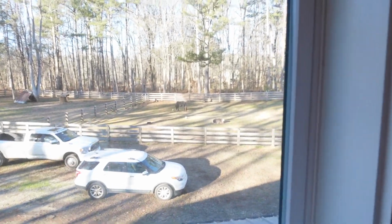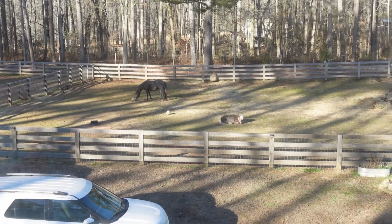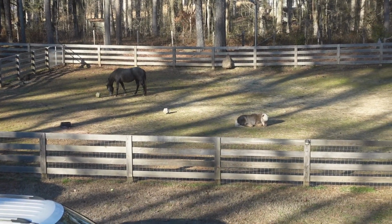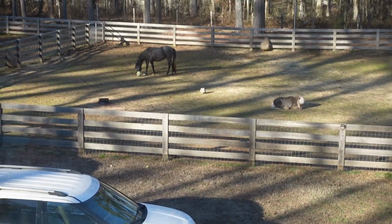So one of the nice things about my new yarn room is it actually overlooks the pasture towards my other 2 horses. Freya is on the left, and she's actually in my profile picture for my business, and then 2 Bits is the one sleeping, but I love being able to look out and see them so much.